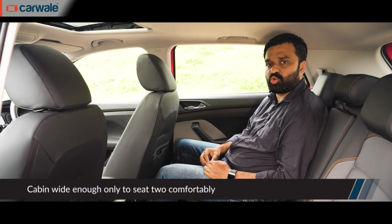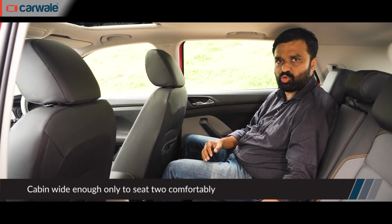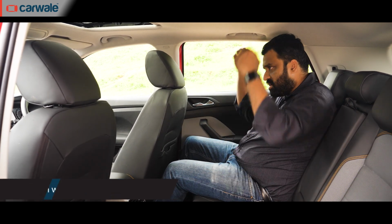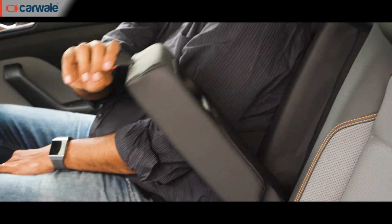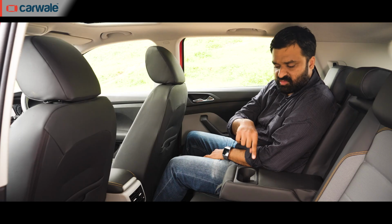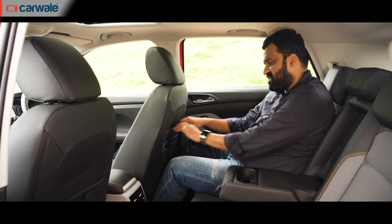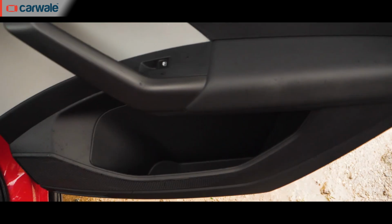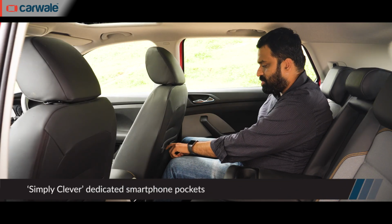The rear seats of the Skoda Kushaq are actually not a bad place to be in. There's enough space for two to travel in decent comfort and there's acceptable amount of headroom as well as legroom. In terms of features, you get a center armrest with two cup holders, rear AC vents, USB Type-C ports, seat back pockets, door pockets for 1 liter bottles, as well as this little cutout where you can actually place your cell phone.